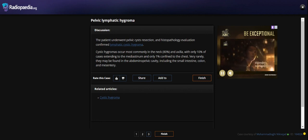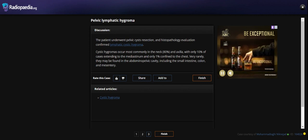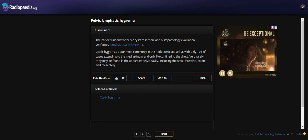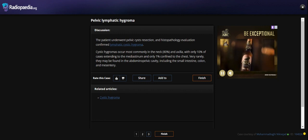Cystic hygroma occurs most commonly in the neck, 18% in the axilla, with only 10% of cases extending to the mediastinum and only 1% confined to the chest. Very rarely, they may be found in the abdominopelvic cavity, including the small intestine, colon, and mesentery.